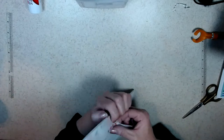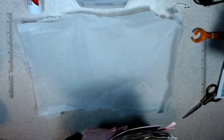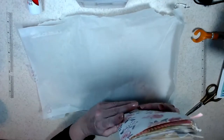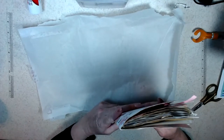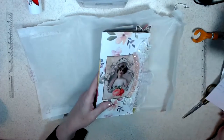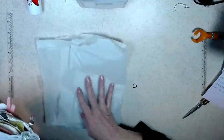Let's see. Let's get into this first. And she's going to do a video today. She's working today, but she said she's going to do a video of her. Oh my goodness. Oh my goodness. She said this was one of the last journals she made. She did not finish sewing the pages or adding tags, etc., but I want you to have it. Oh my. Oh my.